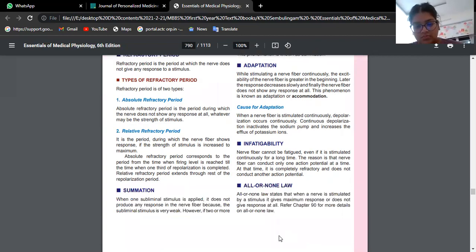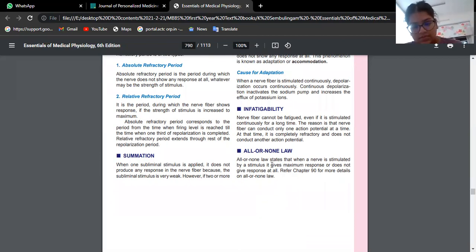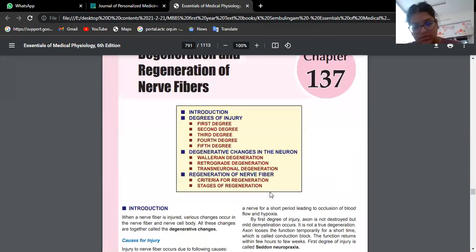Okay, now infatigability, what does it mean? Nerve fibers cannot be fatigued. That means they are not tired, even if stimulated continuously for a long time. If they are all right, they will conduct the impulse. Otherwise, they will just keep quiet. That's what I said about the absolute refractory period: however powerful a stimulus you give, it's not responding, isn't it? Once it has completely relaxed, then only it is ready for the next impulse. Okay. All or none now. When the nerve fiber is stimulated by a stimulus, it gives a maximum response or doesn't give a response at all. That is all or none.